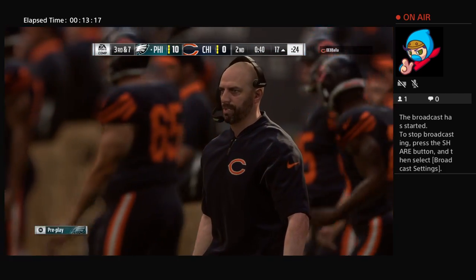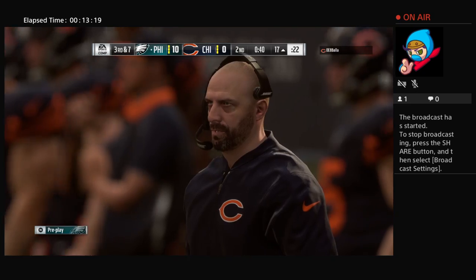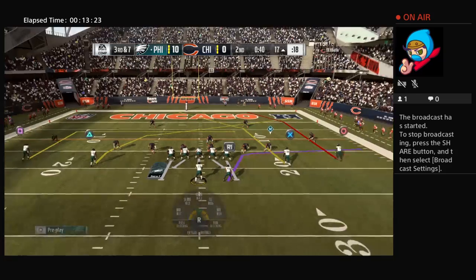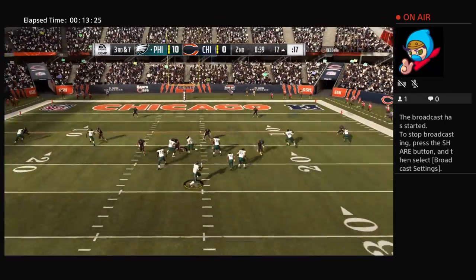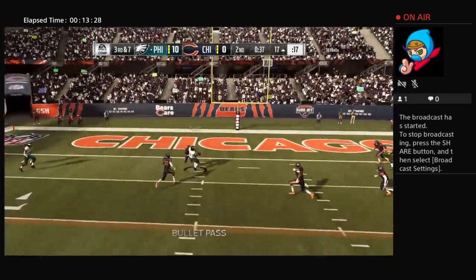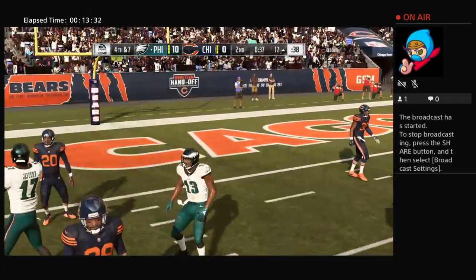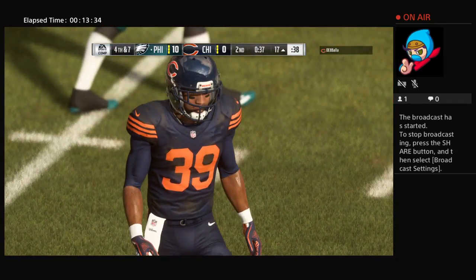The Eagles on third down, just 1 for 3 thus far. This is 3rd and 7. Shotgun now for Wentz. And incomplete. The contact made the ball roam free and brings up 4th down.